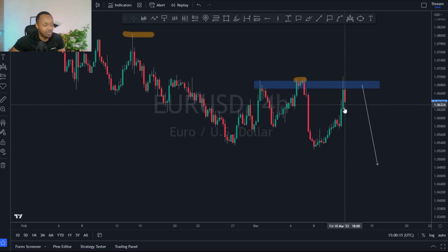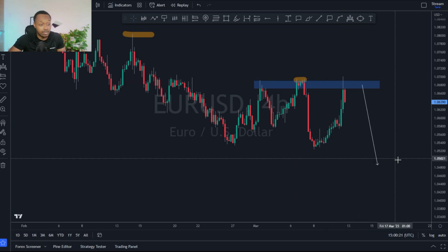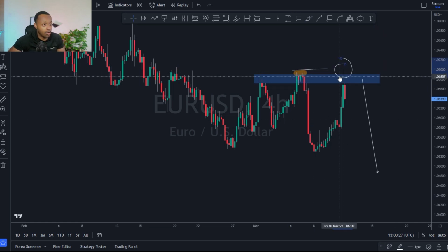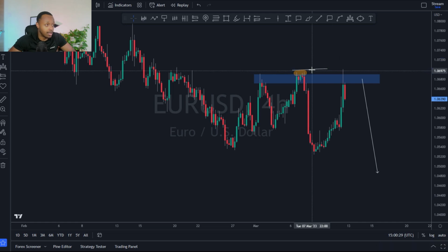This big move at NFP might just be trapping a lot of traders, catching people on the wrong side, providing liquidity for the sellers to get going, because we just about pinched the highs there. So people with stop losses above here would have got taken out, and hopefully we can see the market roll back over to the downside now.